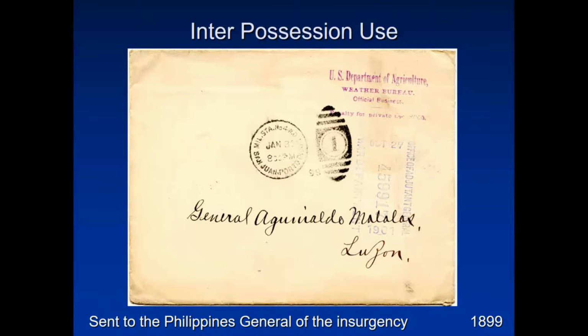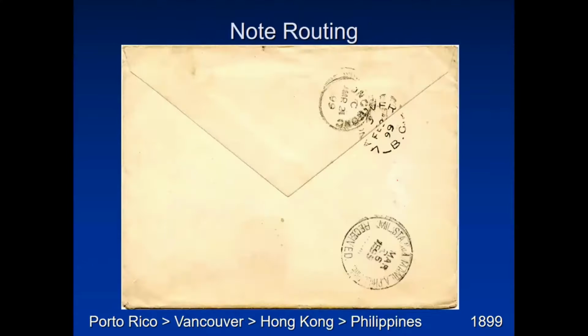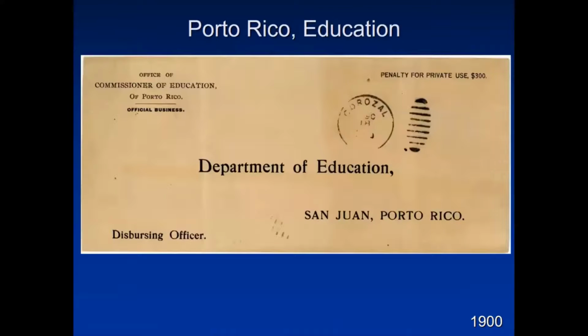Oh, okay. We can skip that. Then this is the Commissioner of Education in Puerto Rico, mailed inside of Puerto Rico. Just a nice straight penalty clause.